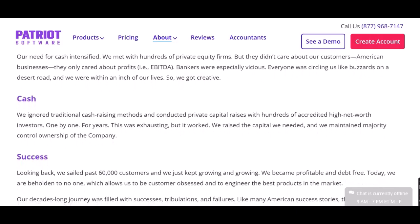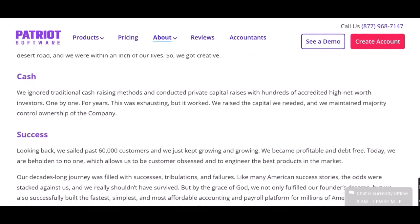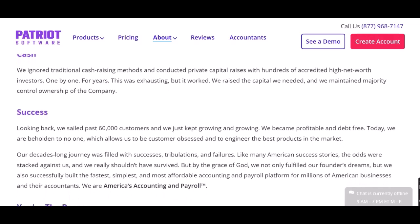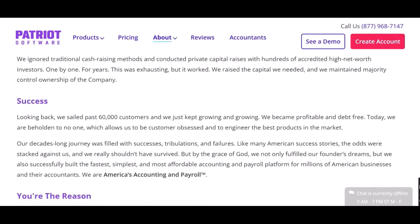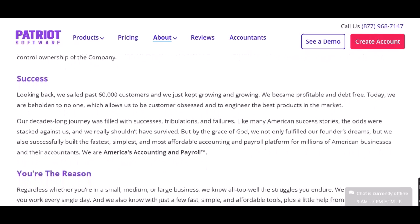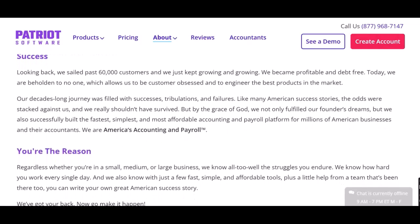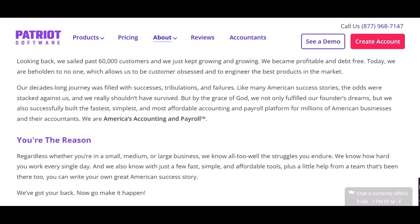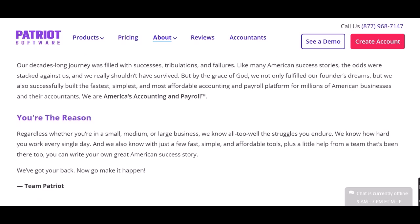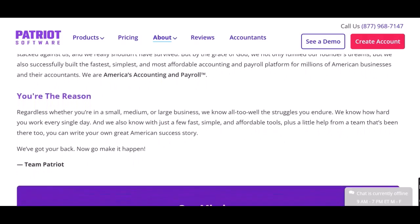Streamlined workflows, especially for payroll. Patriot Software is perhaps best known for its payroll capabilities, and this is where its ease of use truly shines. They've boiled down the often daunting payroll process into a few simple steps. 3-step payroll process. Many users report being able to run payroll in just 3 simple steps: entering hours, approving calculations, and then printing checks or initiating direct deposits. This streamlined workflow is a significant time saver and reduces the chances of errors.